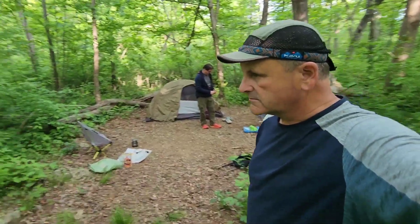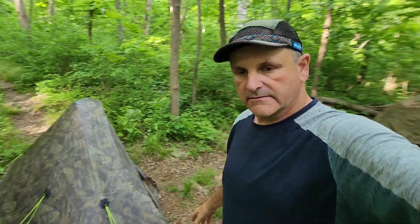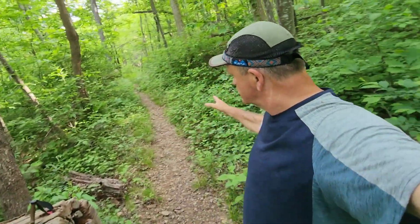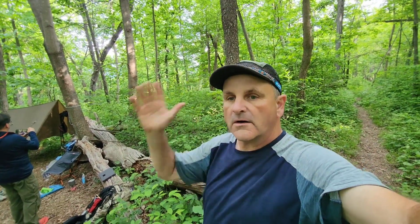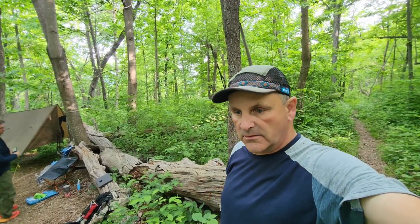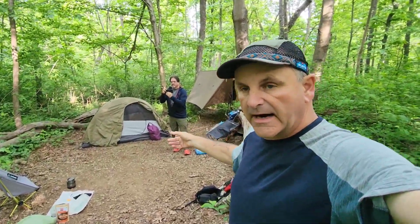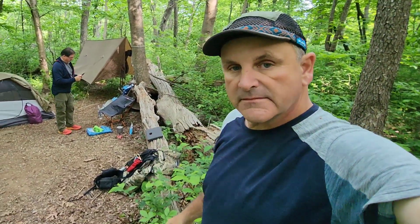So here we go. I am actually camped on a trail because there is no spots at Gravel Spring. The hut is full. All of the camp spots are full. And this other person allowed us to stay in their spot because there's a little room right here. Richard was able to get set up.